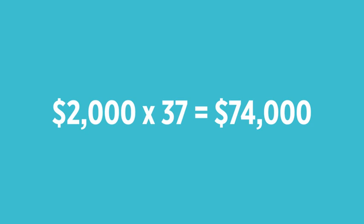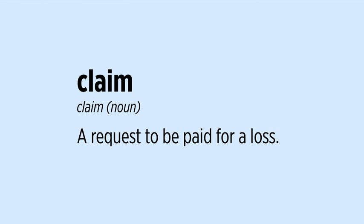On the other hand, Jane could pay $2,000 in premium every year for 37 years and never file a claim. A claim is when you ask to be paid for a loss. So, Jane would have paid $74,000 for peace of mind.